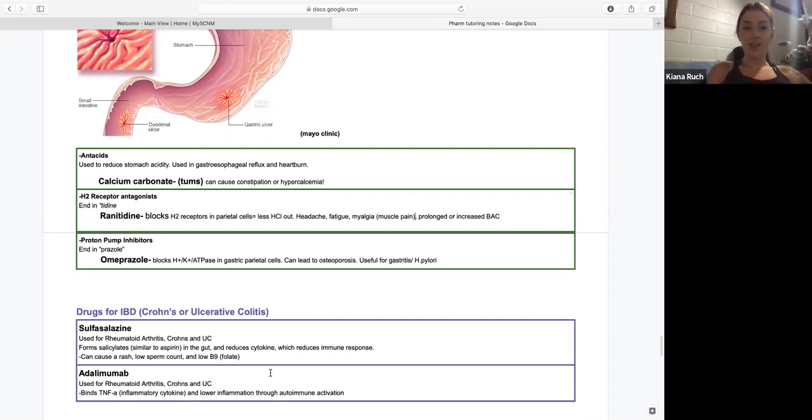I'm not saying it again. Adalim, used for RA, Crohn's, and ulcerative colitis. So this is going to bind tumor necrosis factor alpha, and it helps you remember that this drug starts with an A, and tumor necrosis factor alpha, they're related. Yes, so tumor necrosis factor alpha is very inflammatory, so it's going to bind that, and there's going to be less of it as a result, or less action. And it lowers inflammation and long-term autoimmune activation.